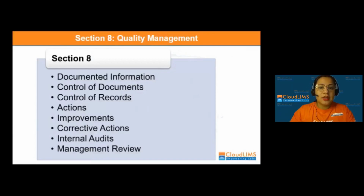So now Section 8. This tells us about the quality management system requirements. Your biobank must have a quality management system that can support and demonstrate the consistent achievement of the requirements of this standard. So it includes documented information. The biobank must identify the information that shall be documented and ensure that the documented information is appropriately created and updated. And they have to ensure that the documented information is appropriately controlled.